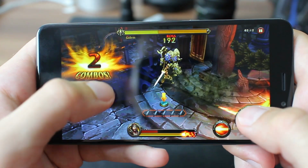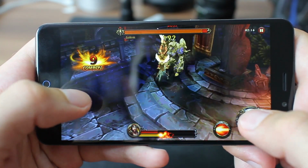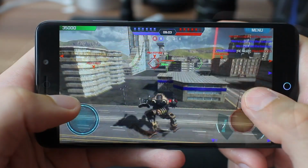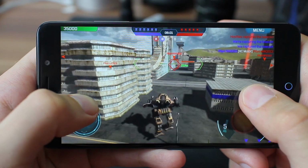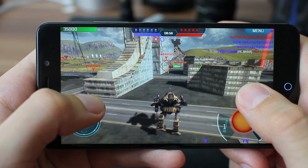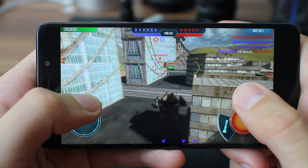It is really a joy to play games. From the most demanding ones to the simple ones, everything is snappy. Those with the most demanding graphics can get a micro lag here and there, but overall, if you like playing games, you will find the UMI Super a good device to satisfy your needs.